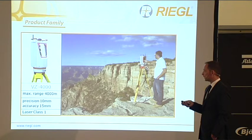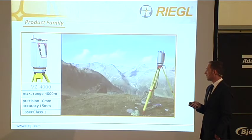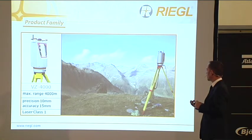Also for long-range topographic surveying, here an example, very nice, the Grand Canyon in USA, but also for monitoring in the mountains, always if you have to reach from one side of the valley the opposite side, because with that long range, you also have a much better angle of incidence of your laser on the slope, and you can cover a much larger field of view from a long distance. Therefore, this instrument is very important here.